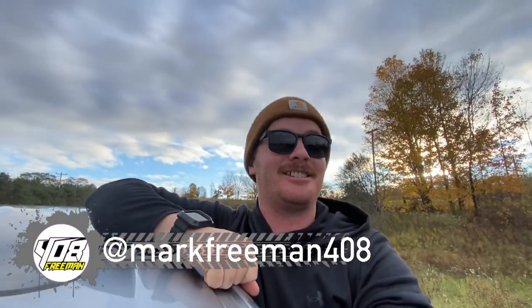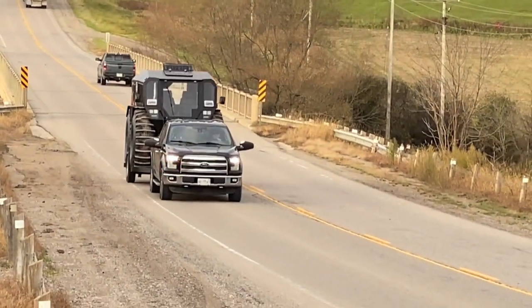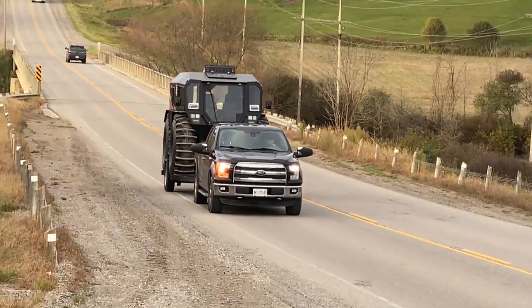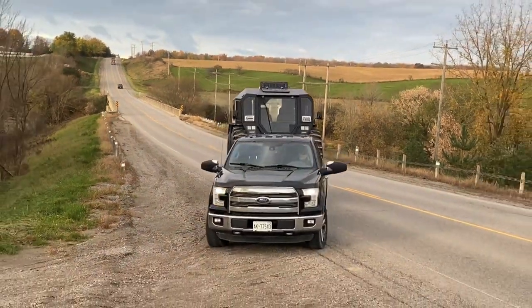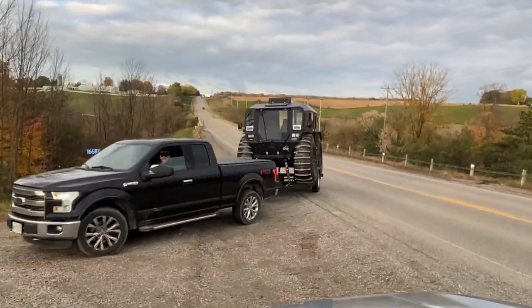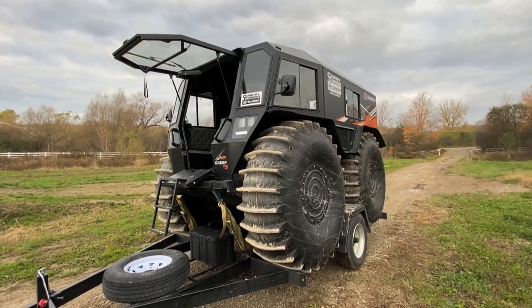Just hanging out on the side of the road because today is Sherp Day. Look at this beast coming in. The new Pro XT we're going to get to test out here. That thing is a lot bigger than the old one. All right, let's do this. Jeez, this thing looks massive on this trailer.